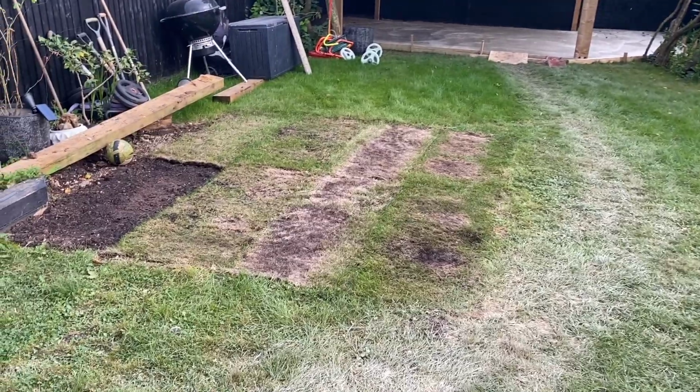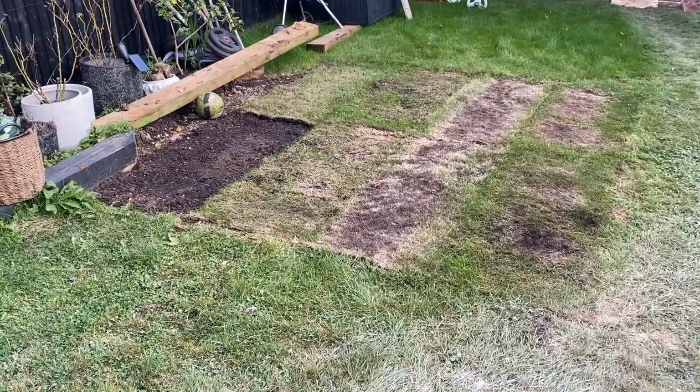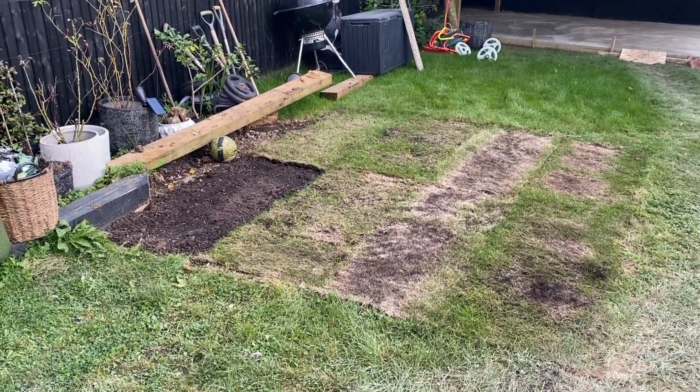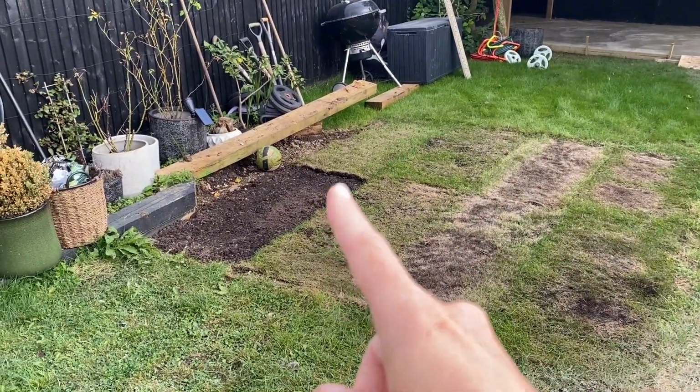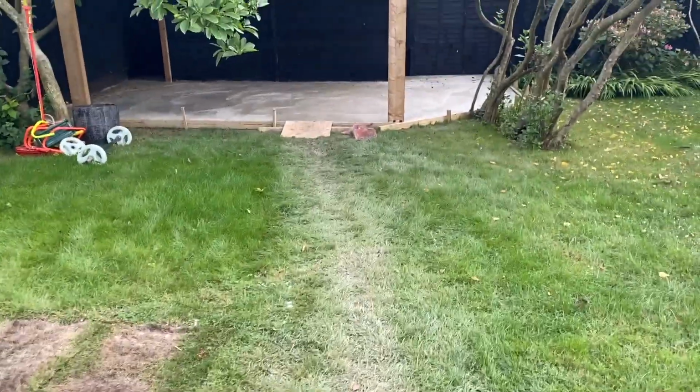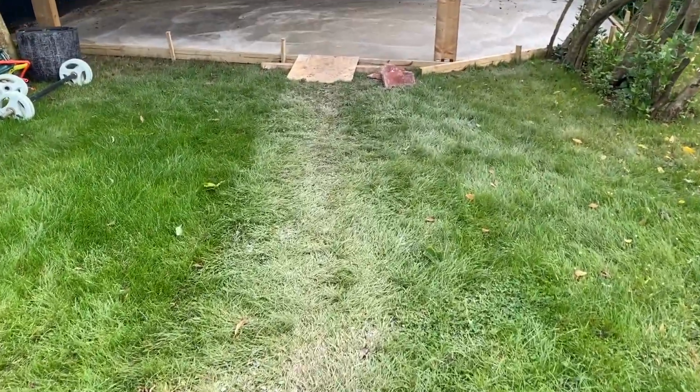Here's our new bit of grass. When we went to buy it, well, Chris went and bought 7 pieces of grass, and he's 1 short. But can we get that last piece of grass anywhere? Literally everywhere is sold out. Down here though, you can see where they put their wheelbarrow along.